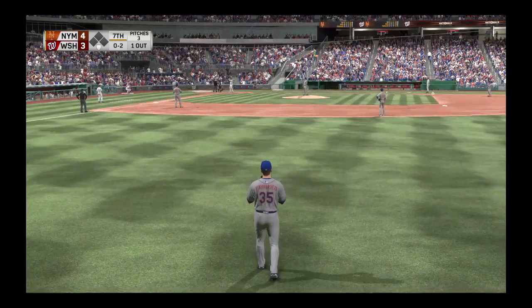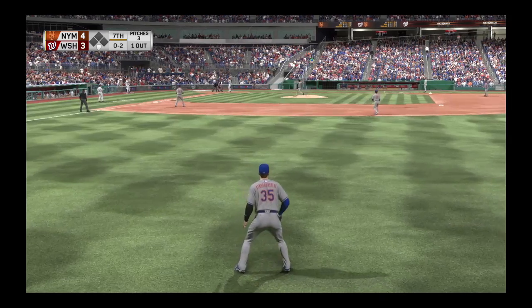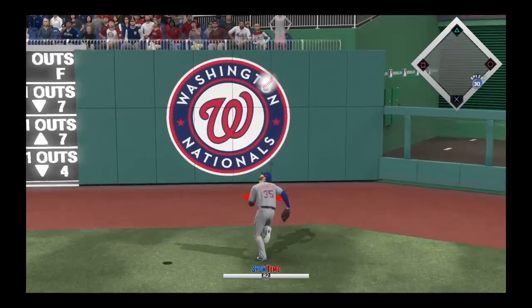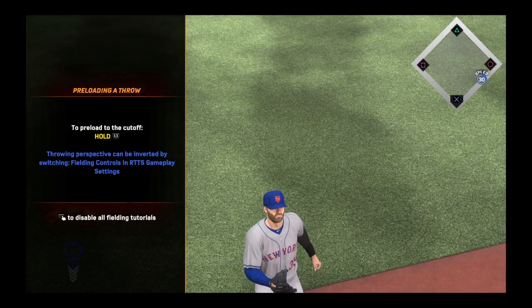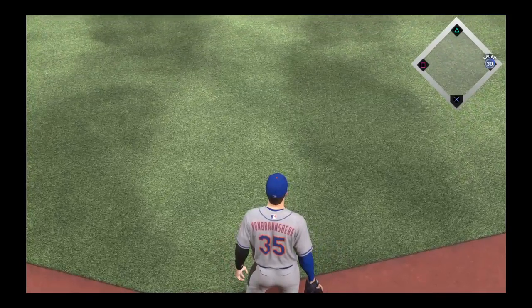Ready once again, Matt Wieters now batting. Lifetime in this catcher-batter matchup, 0 for 5. Wieters. There's a swing and a drive hit well out to right field. Vaughn racing back, but he won't get there as it lands just shy of the wall.